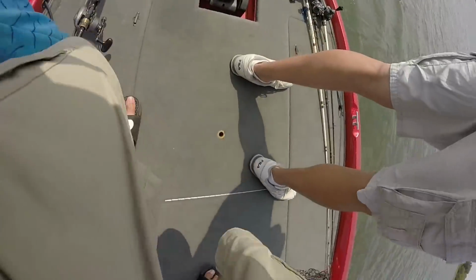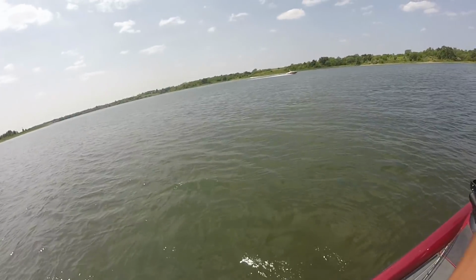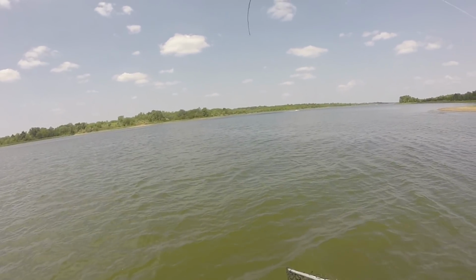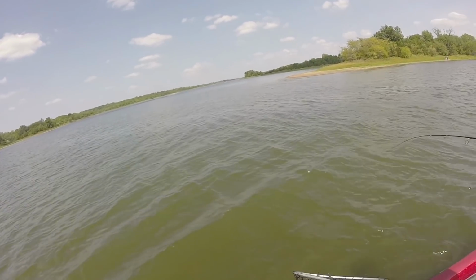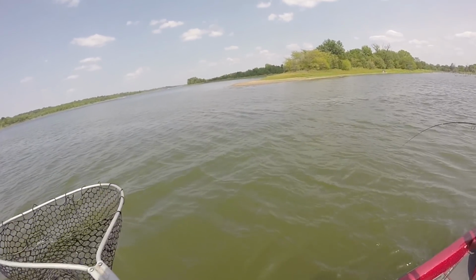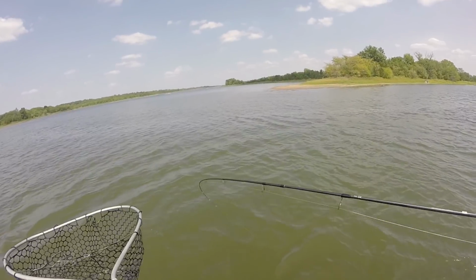I'm gonna try to take us over there. Dad's hooked up with a good one. Pulling, pulling. Oh, there you go, Dad. All right, be careful. That's not as heavy a braid as your other rod. Ready? You're pulling on this side. There you go.